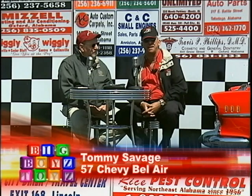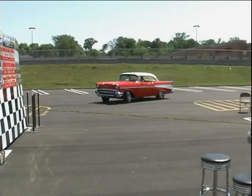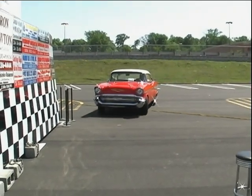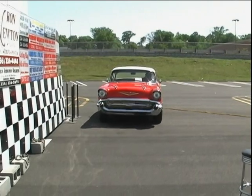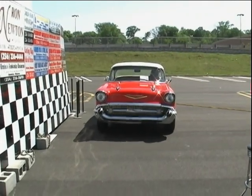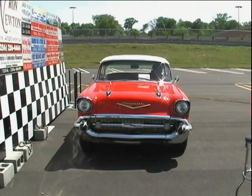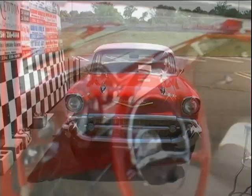Next vehicle, Tommy Savage, a 1957 Chevrolet. Welcome to Big Boyz Toyz. Tommy, tell me about your car. Well, I bought the car about 2 years ago from a young man in Hayden, Alabama. It was primer coated, no interior, just a shell. Painted by Jonathan Gouldsby at Goolsby Custom and Collision.